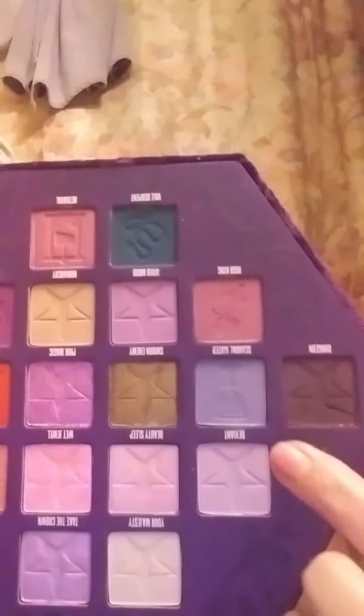Then I turned around and used Deviant and Scandal Water. These two right here, Deviant and Scandal Water. I had used both of those. And I slightly put those up on my lid, up into my crease. I just mixed the two colors. I like them together. They're beautiful.